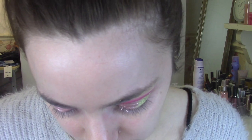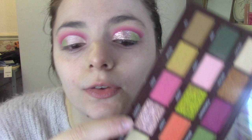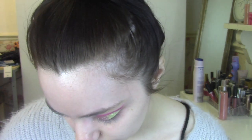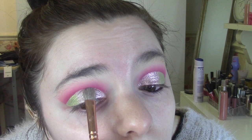Okay, now I'm using a bit of my NYX glitter primer. I'm just getting it on a brush and it's going again in the inner two thirds. I'm then getting the shade called Exquisite, which is this silvery pink shimmer. It's absolutely stunning, and that's going over where I put the glitter, and I was really impressed with this. I thought I might have issues with it not picking up on the brush well, but it seems to go on pretty well.